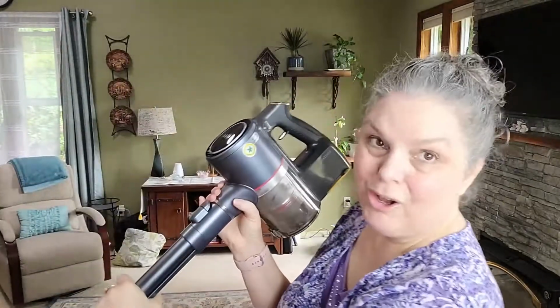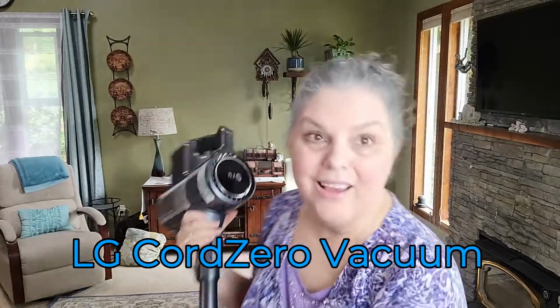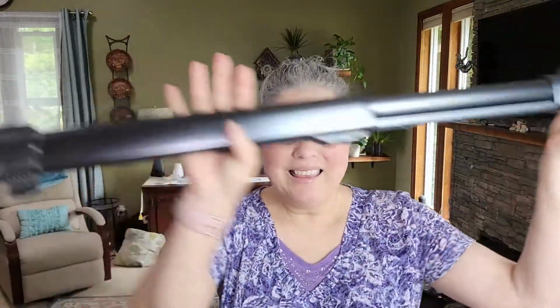About my wonderful new vacuum. What is she called? She is called an LG Cord Zero. I got it from my son. He got himself a real job, like a career path man job, you know? And when Christmas came, he was so excited to give me this. It is so lightweight. And you know I have fibromyalgia, chronic fatigue, all of that junky jazz, arthritis and whatnot, and this bad boy is so lightweight.